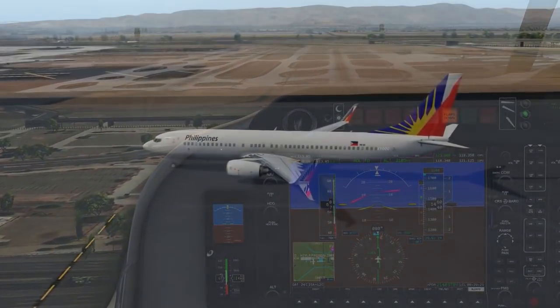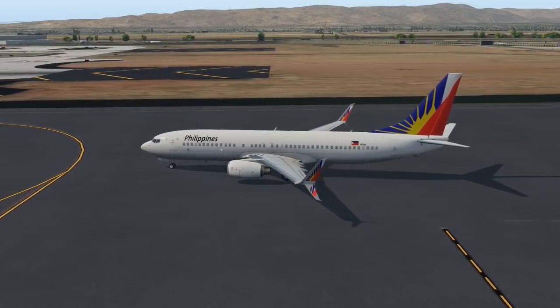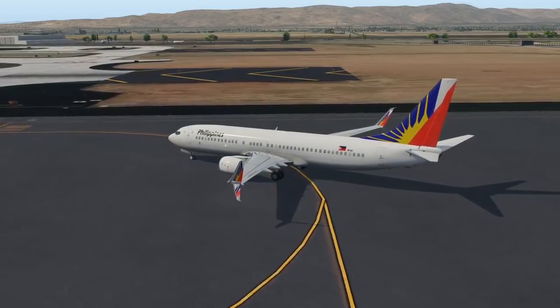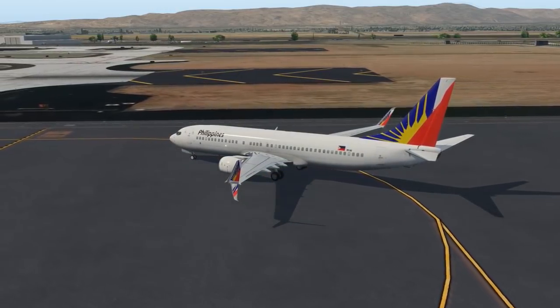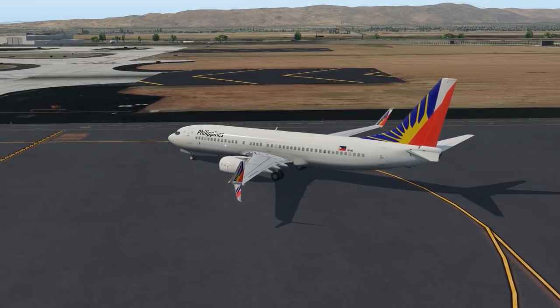And now probably for what most of you have come to see, we're hopping in the Zibo 737-800 here, done up today in Philippine Airlines livery. And we'll prepare it for a departure from runway 7 left, returning back to runway 7 right.